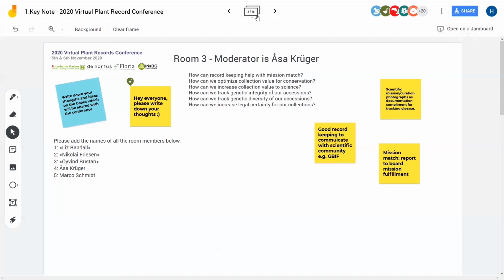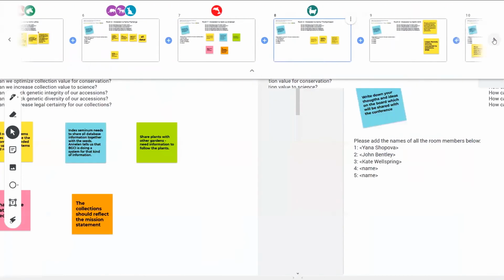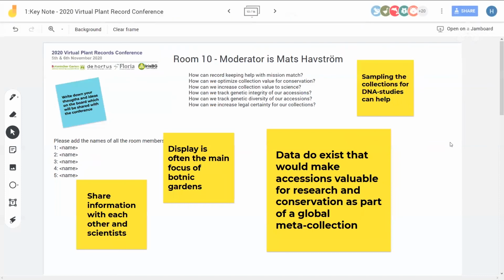Sure, Matt's here from Gothenburg, Group 10. We just started by saying that often the display is the main focus of many botanic gardens and arboreta, we think. So it is a challenge to sort of backtrack what we have, but in many cases data do exist. And if we just connect with each other, the accessions, even if they're not valuable for research and conservation in their own right, they would be in a global context.